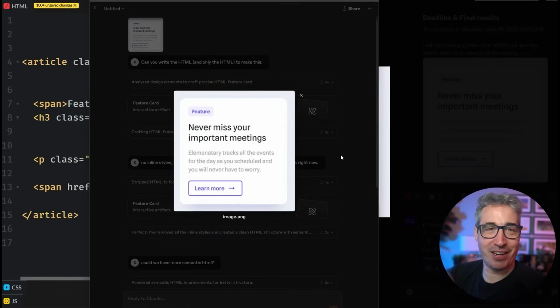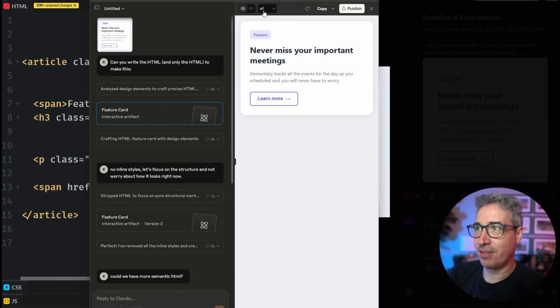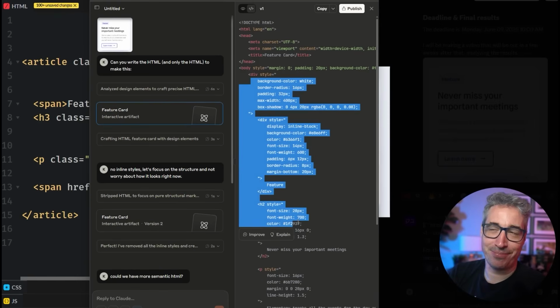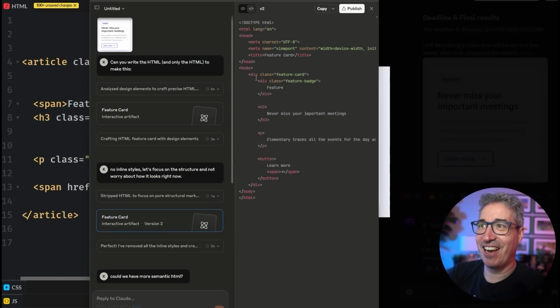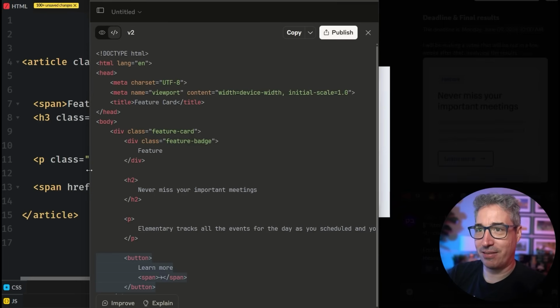I gave it the image, I asked it to create this, and the first version that it created was, let's go take a look. It looks fine. But first of all, I asked it not to write any CSS, only the HTML. So it just did everything as inline styles. So version 2 is without the inline styles. And it just used divs for everything. And it put a button at the bottom, which whatever, okay. You can make an argument that that's completely fine.